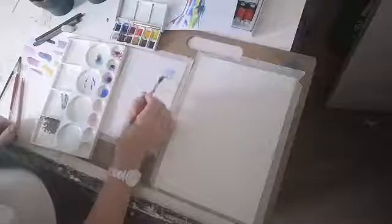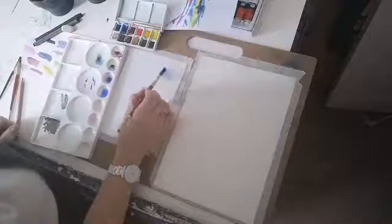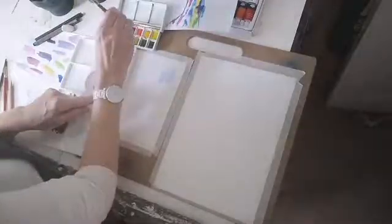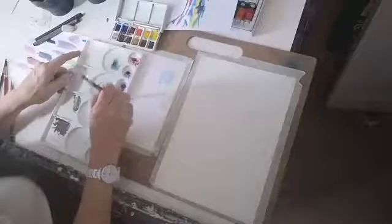Just paint that down. Can you see that, guys? Nice and glassy and light. Now you could mix several wells of water so you get a different grade of each colour, but I'm just going to show you in this one puddle, as I call it. So I'm going to pick up another bit of the blue and drop into my puddle and paint that down.